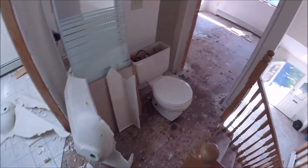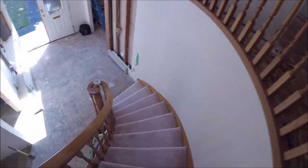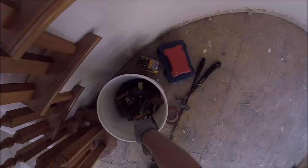It's actually that up there. Plus there's gases there too, that come out of that thing.